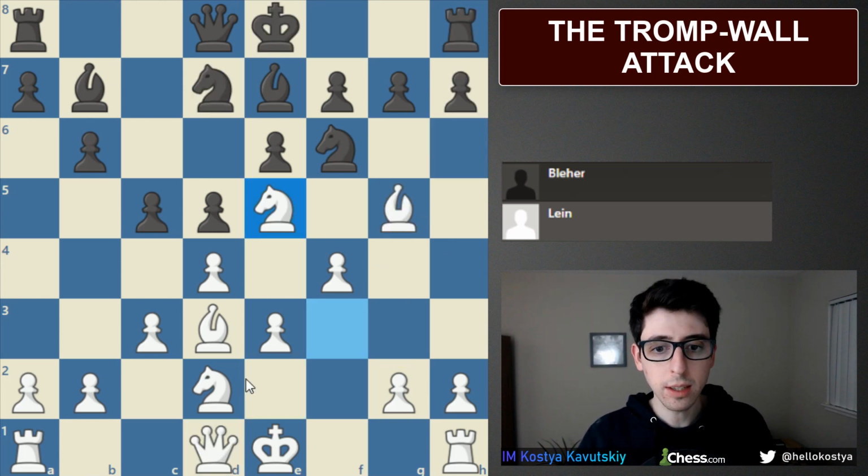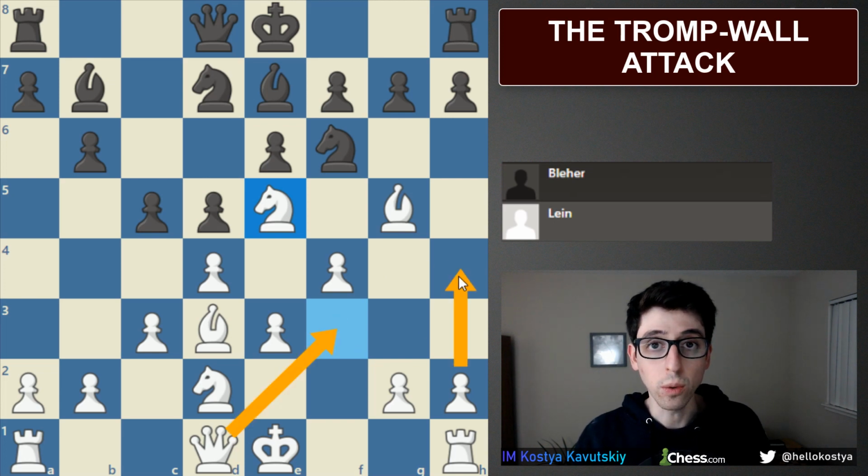So a couple of important details there. Make sure to keep queen f3 in mind and look for these h4 ideas if you haven't castled yet. This is really the most dangerous way, in my opinion, to play this position. And always be willing to give your bishop on f6.